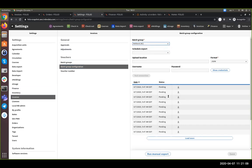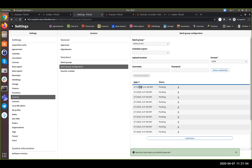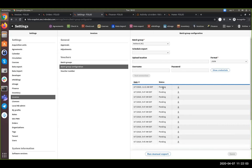So it's per batch group, we showed earlier, and we have a couple methods. Scheduling is under active development. Here we have started, and I can show you progress on manual export. So basically we have a list of exports here, and when I click run, we have a confirmation window that all vouchers granted since the last export for this particular batch group will be exported. And if I click continue, the backend creates appropriate records. And here we are. So the next step will be to download that batch voucher. So yeah, I think that's it.